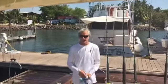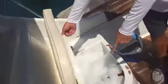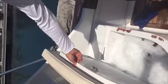Look, showing the cockpit. We've got the drinks on ice back here. Beer, beer, more beer, and some water to rehydrate before you dehydrate.